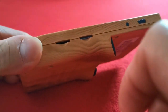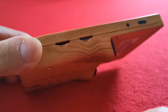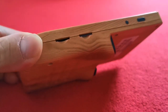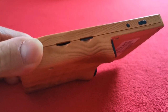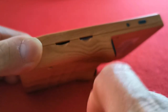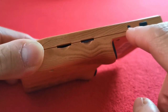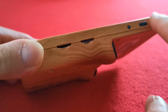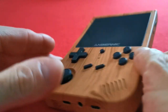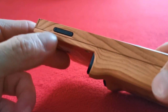And it's the same story as the Go. You have a 16 gig card that comes with this that has the OS on it. And you have then the storage of a 64 gig card for your games. So yeah, wonderful that both of these devices come with two memory cards, a 16 gig and the 64 gig. Then you have a reset button here, and then you have your on and off on the side there. Again, wonderful. Then on this side, guys, once more, you have the volume.